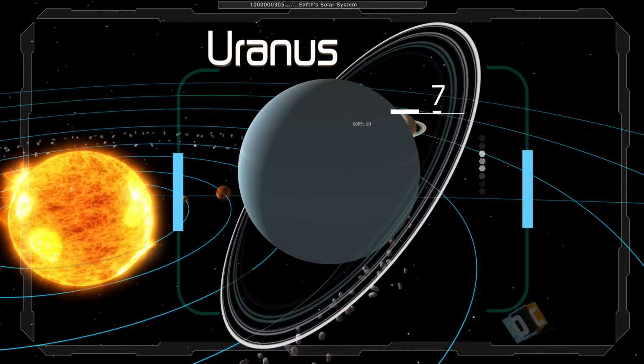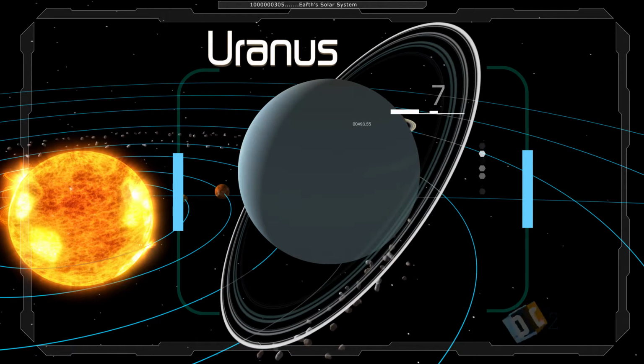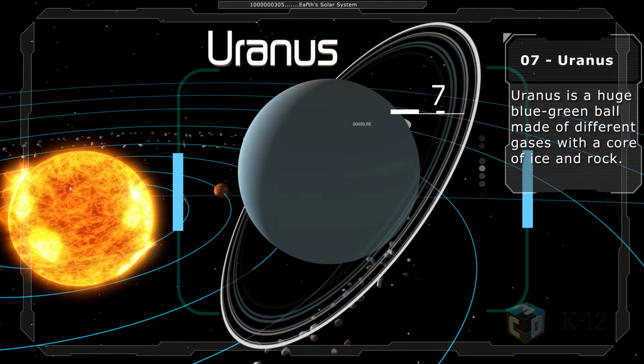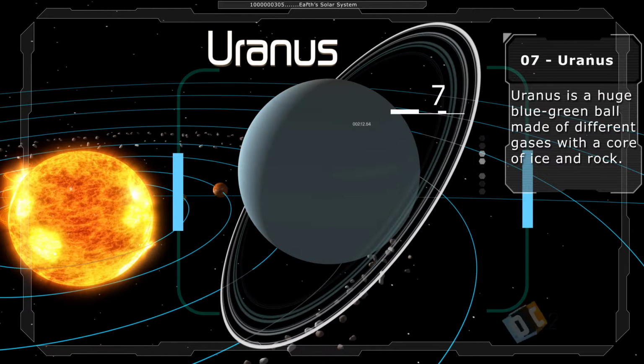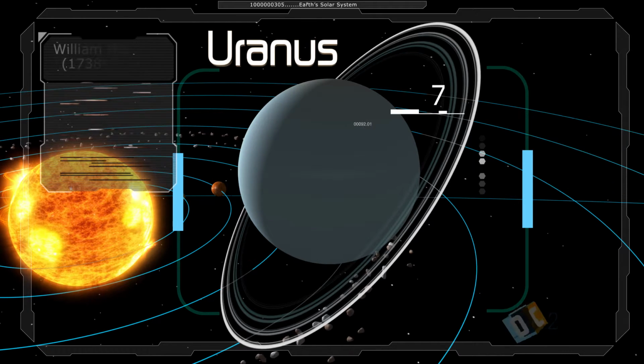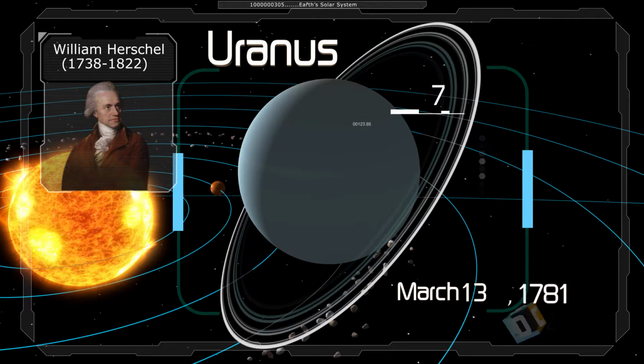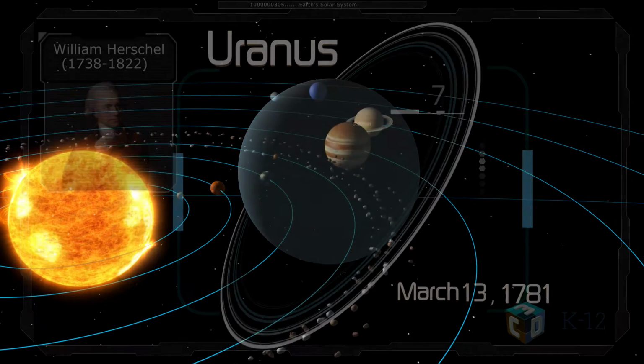Uranus spins on its side, which makes scientists think it was once hit by something big. Uranus is a huge blue-green ball made of different gases with a core of ice and rock. William Herschel discovered Uranus on March 13, 1781.